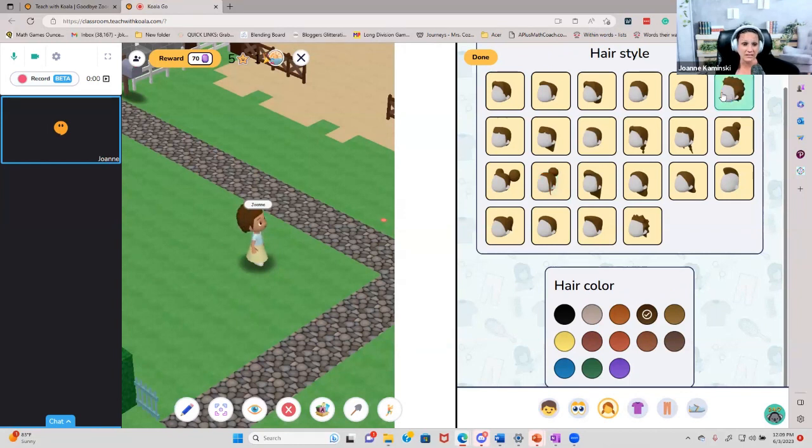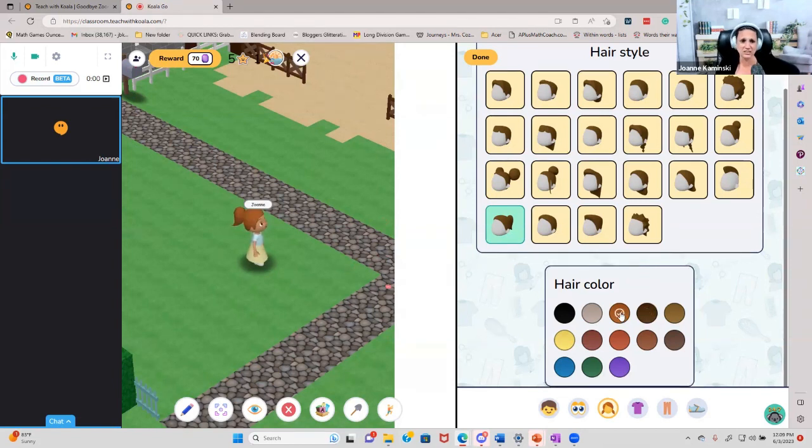So as we take a look, I can have my hair be in a bun. I could have a mohawk. I can just have my hair down. There's a few different hairstyles that have my hair down, or I could wear a ponytail. I often do wear a ponytail in real life, so I'm going to put a ponytail on my avatar. And I can change the hair color to be like my hair color as well.